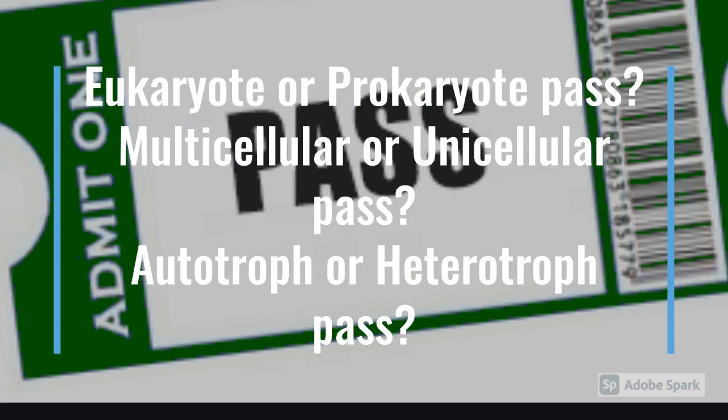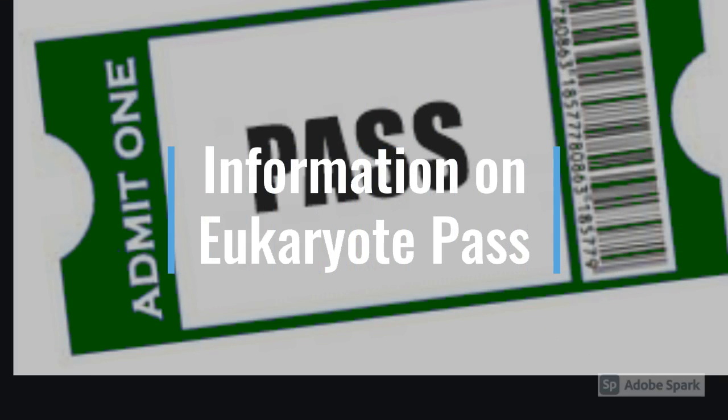Remember to pick a pass based on your schedule. Eukaryote or prokaryote is the first question you may ask yourself. So what's the difference? The eukaryote most often uses active transport and is scheduled for all parks, which means you even get a free food court.